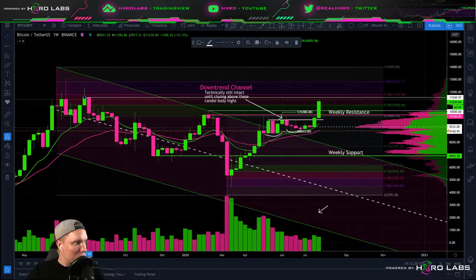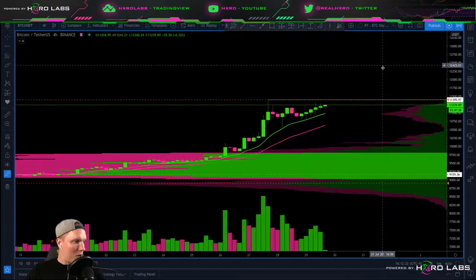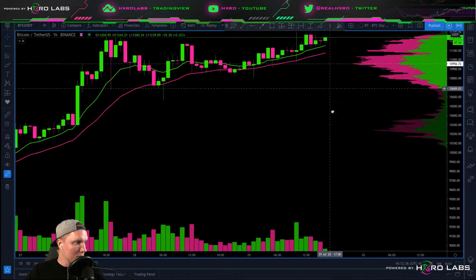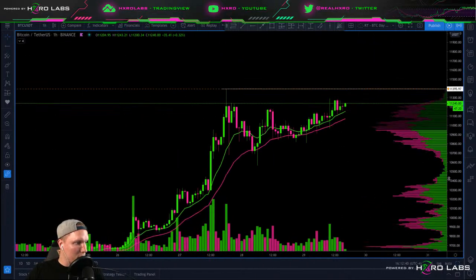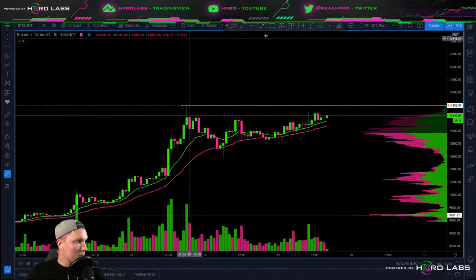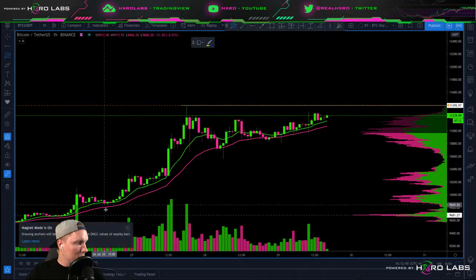I, of course, will not be trading it because I'm here with y'all. But if I was, what I have been watching through this consolidation is the fibs, which after a really strong move can give you really nice setups as far as getting some scalp trades in. And I'll show you what I mean.